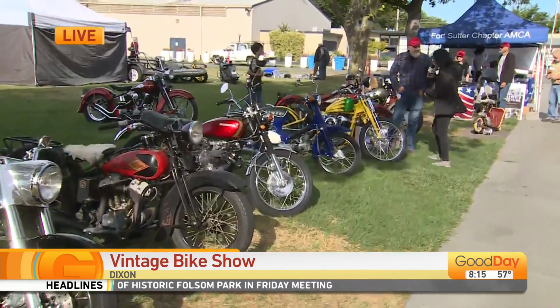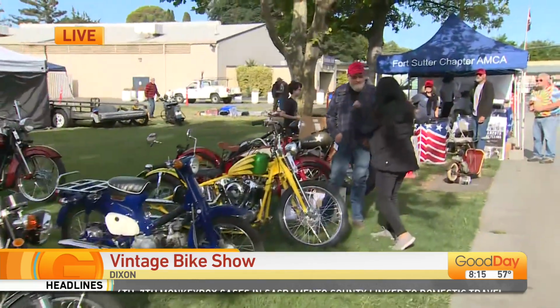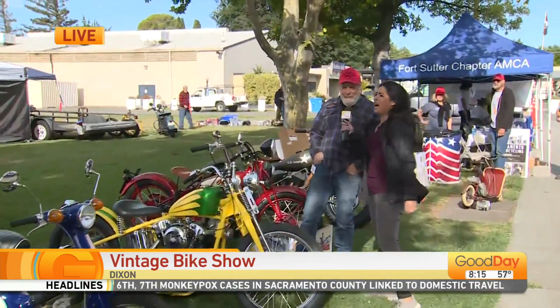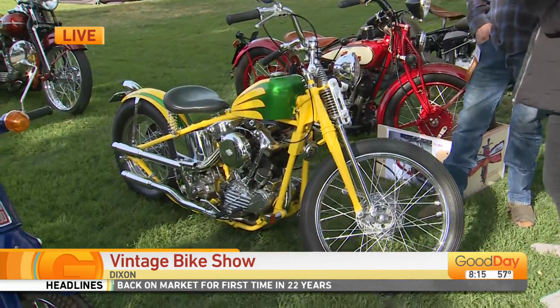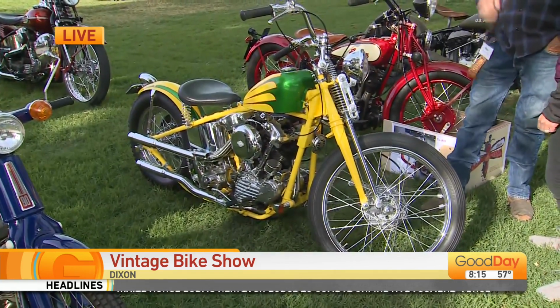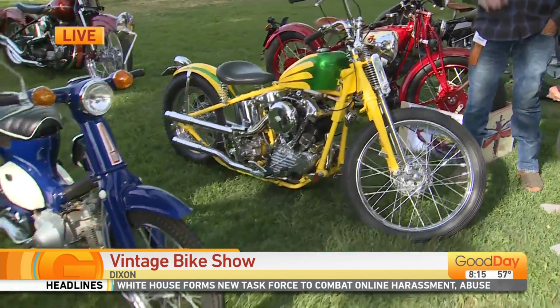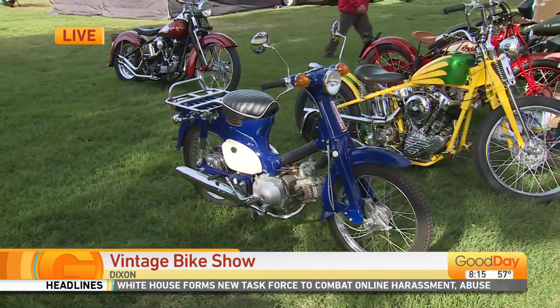Good morning to you, Mr. Mark. Good morning. All right, so Mark is with the Fort Sutter Chapter of the Antique Motorcycle Club of America. I was totally cheating looking at the sign. Yes. So these motorcycles, they are old, but man, they are in pristine shape because you guys put so much time and love into these for a show like this. You have lots of time and effort, and you have to find the treasure, and this is where the treasure's at. Yes, absolutely.